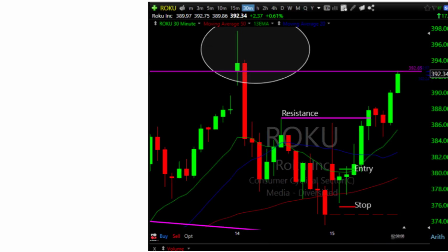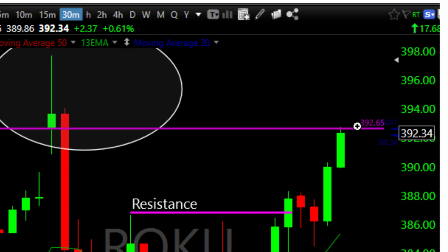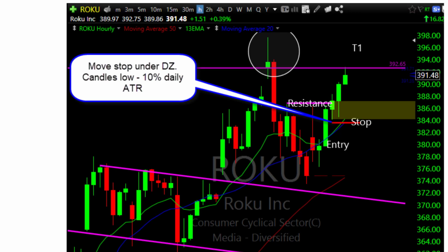As we progress forward, you see here coming back to 30-minute time frame. This was the resistance here that we see in that 4-hour time frame. So we came up, we had a little bit of a base here, and then we had the breakout. So all the way up to our first target here, T1 at 392.65. We absolutely nailed that to the penny. So the height of this candle was 392.75. So we exited 30% of the transaction here. So you'll see in the documentation here in just a minute where this is.